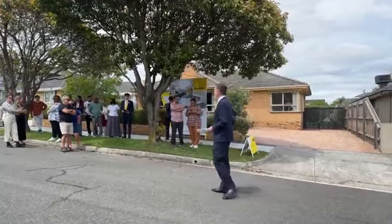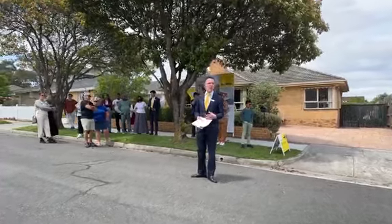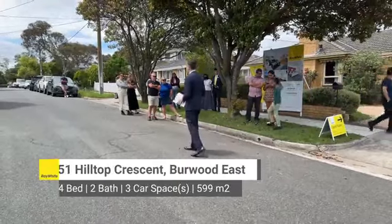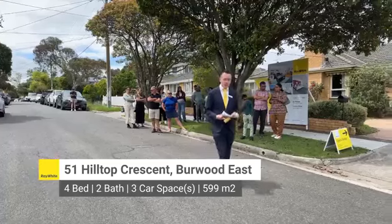Auction. The format for today's auction is fairly simple. I'm going to read through the key terms of the contract, talk through the rules for today's auction, talk a bit about the home and the opportunity that's here for you today, and then from that point forward I'll open up and call for your competitive bidding.